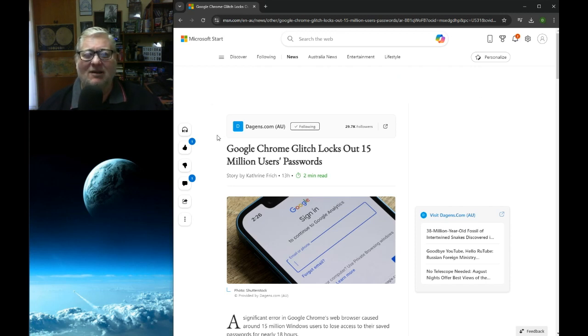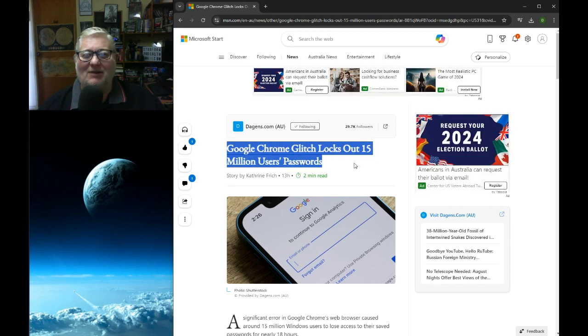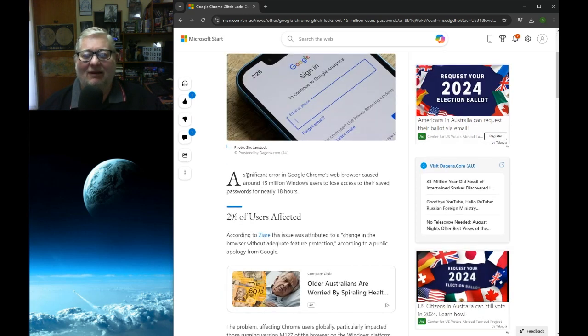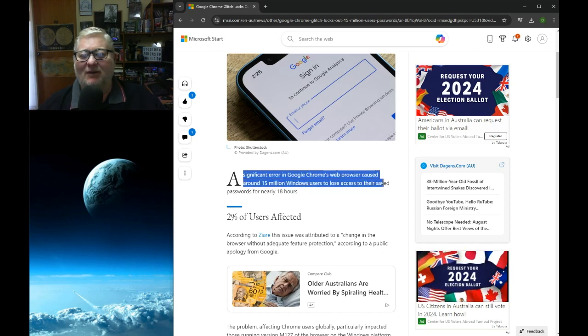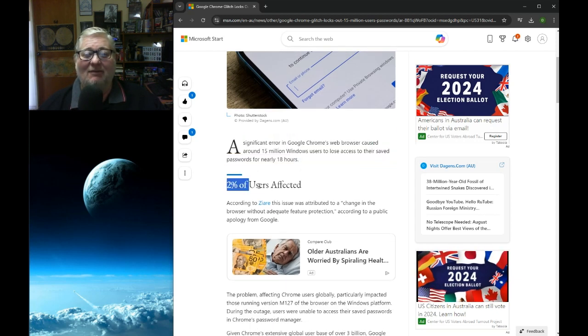I came across this at Dagans.com in Australia. Yes, Google Chrome glitch locks out 15 million users' passwords. Oh dear, how inconvenient. Yes, a significant error in Google Chrome's web browser caused around 15 million Windows users to lose access to their saved passwords for nearly 18 hours. Yes, apparently that was only 2% of users affected. Wow. A lot of Gmail users out there, that's for sure.